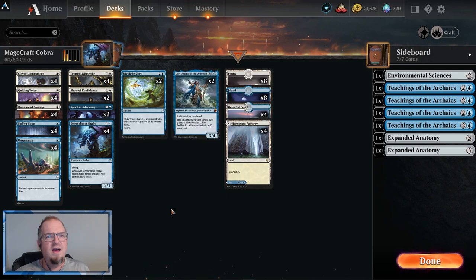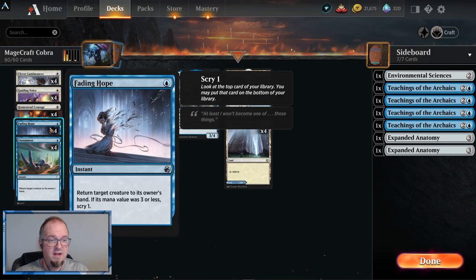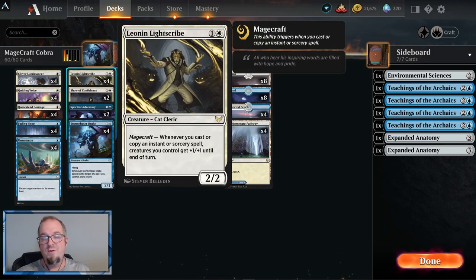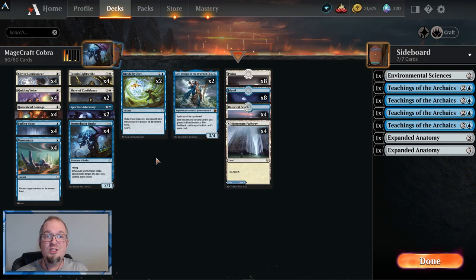I'm pretty sure I outdrew the Azorius control deck, and I think I was like 30 cards deep or something like that. Anyways, next, Fading Hope. This is so good because what you want to do when you're pumping up these creatures, when you see shields are down, this is the ultimate destroy when the shields are down. The shields go down and you just strike like a cobra and you annihilate them.